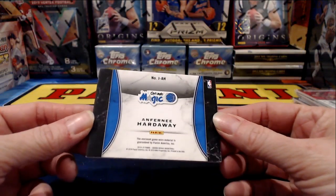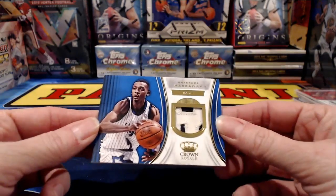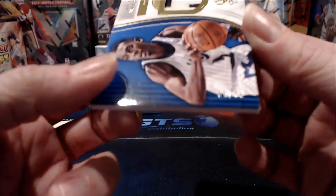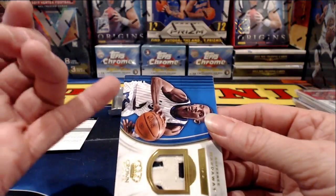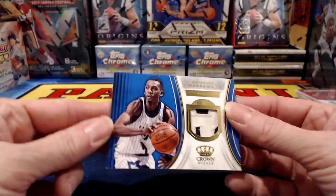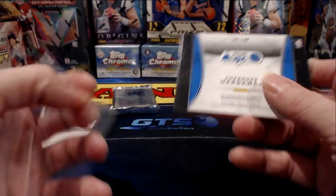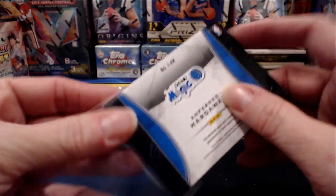For the Magic, a little Penny Hardaway relic. Some throwback relic. That's got to be numbered. Yeah, it is. There it is. It is numbered to 10, and it looks like it is number 10 of 10. As soon as I saw the relic itself, I'm like, oh yeah, that's numbered. That's got to be numbered. And it was.